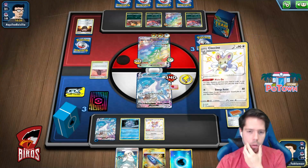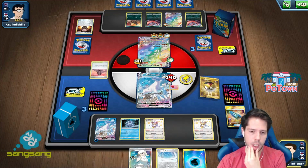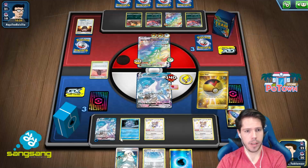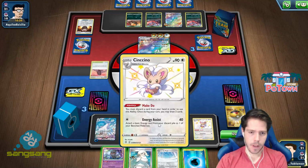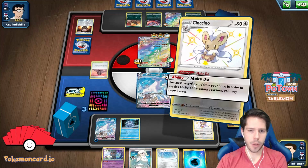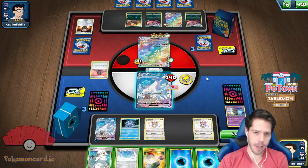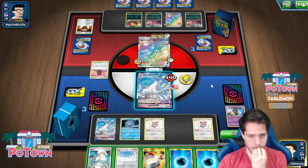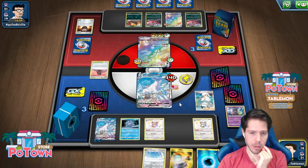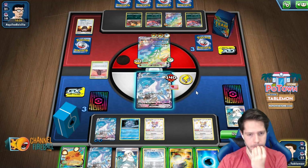Alright, I'll get rid of you. No boss and no Dedenne. So I'm gonna grab this to potentially thin. I have Quick Ball and Dedenne as well, and 2 boss. If I fail this, I will want to use Path to the Peak though. Okay, I fail it. I do fail it. So I'm gonna use Cryogonal and ooh. No, I already used that.